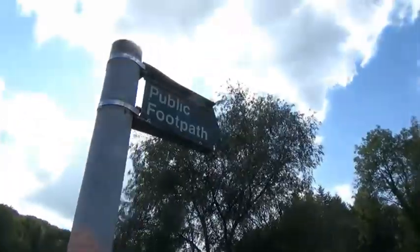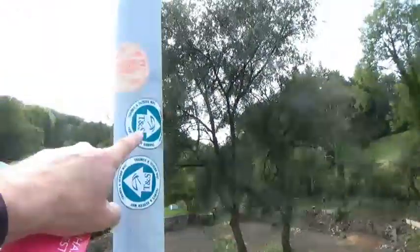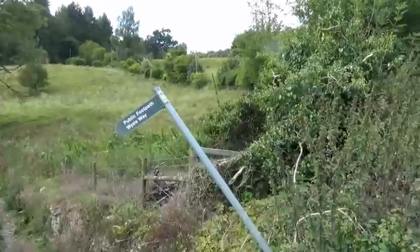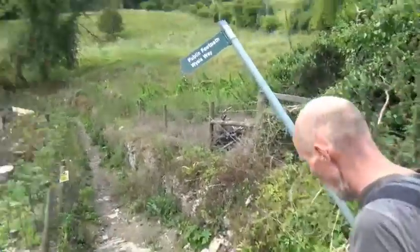It must be this way. Why is this way? No, but look, we've got the ones that we're following. I'm not quite sure what the Wysis or Wissis way is, but that causes you to go into that field. Yeah, let's go for it.